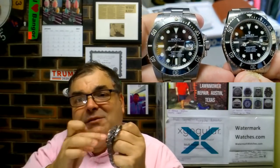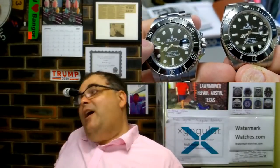The next big event in the Submariner's life was when they went sapphire crystal. That's the glass, because the earlier Submariners had a plexi, Hesalite-type glass, a plastic-type glass. Rolex released the 16800, which is basically a 1680 with an extra zero, going from a four-digit to a five-digit reference. I think that was a revolutionary step forward.